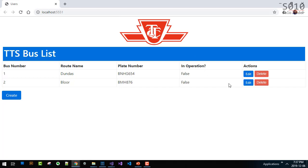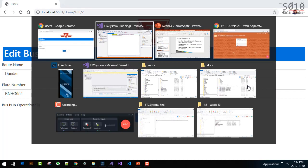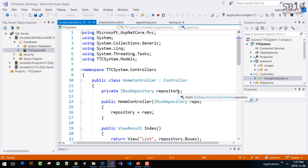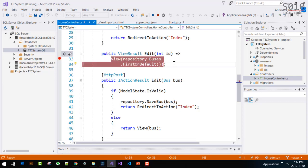So let's see here. So let's click on edit. So look at the URL. The edit/2, the correct ID is coming up, which is the second ID. But the first one is the one coming up here. So what we can do is we can go to our controller. So let's see our controller here, home controller. Let's go to the edit. And let's say that we could put a breakpoint here, just to see what's happening here with this ID.